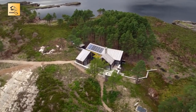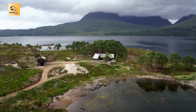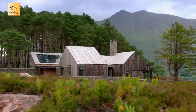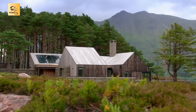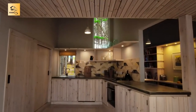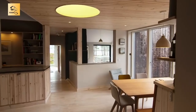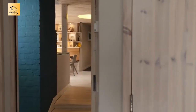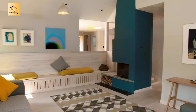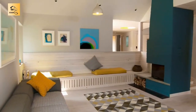It wasn't easy getting services here either. So the house is completely off-grid, powered by the sun with water pulled up from a borehole. It's a self-sufficient home, and inside... Wow. Off-grid has never looked so pared back and beautiful. White oiled timber, rough textured plaster, and rooms that are delightful and modest.